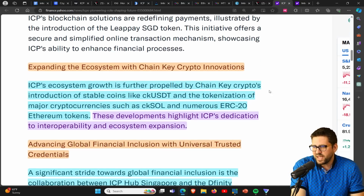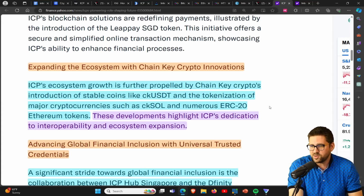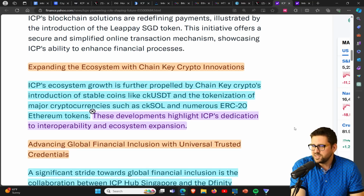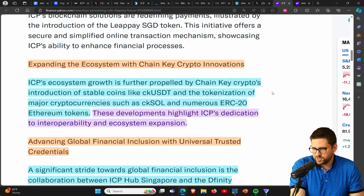Also, expanding the ecosystem with chain key crypto innovations. ICP's ecosystem growth is further propelled by chain key crypto's introduction of stable coins like ckUSDT and the tokenization of major cryptocurrencies such as ckSOL. We know they have ckBTC and numerous ERC20 Ethereum tokens. These developments highlight ICP's dedication to interoperability and ecosystem expansion.